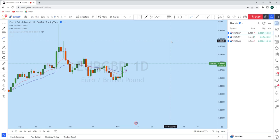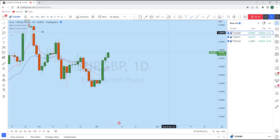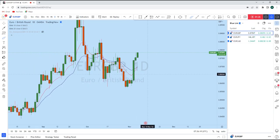Now, looking at the daily time frame, first of all, the price created a double bottom here, then broke to the upside, followed by a doji. With that kind of bullish engulfer followed by a doji, it's a continuation pattern. As the long-term trend supports a bullish move, we could see Euro GBP going up in this direction on the lower time frame.